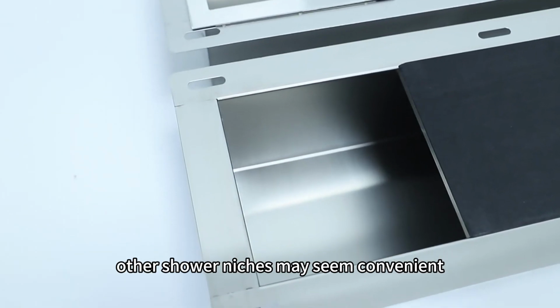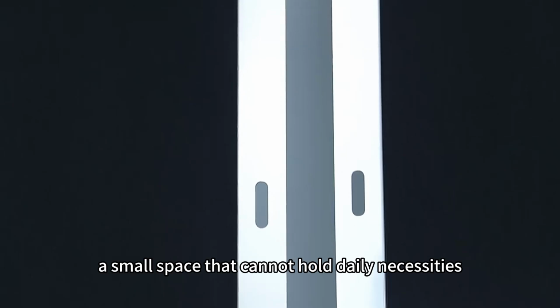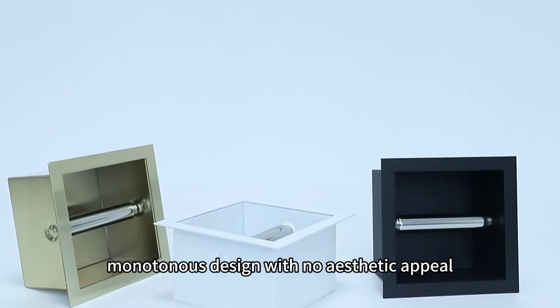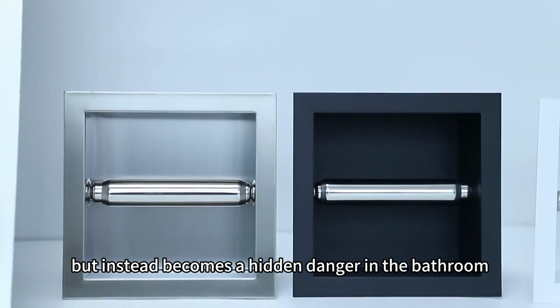Other shower niches may seem convenient, but they do not stand the test of time. A small space that cannot hold daily necessities. Rough craftsmanship that makes cleaning a burden. Monotonous design with no aesthetic appeal. It not only fails to improve life, but instead becomes a hidden danger in the bathroom.